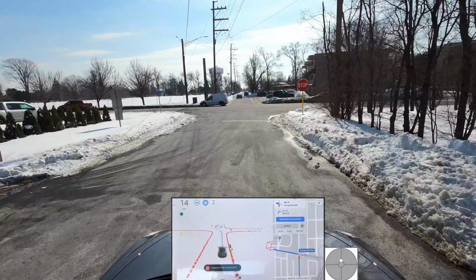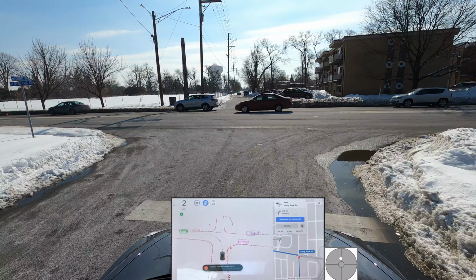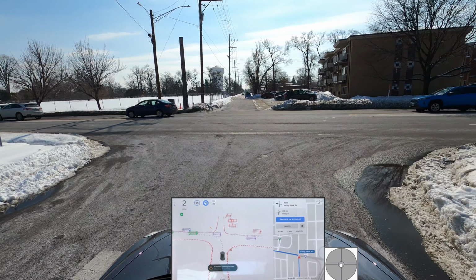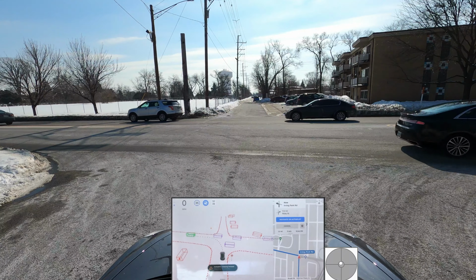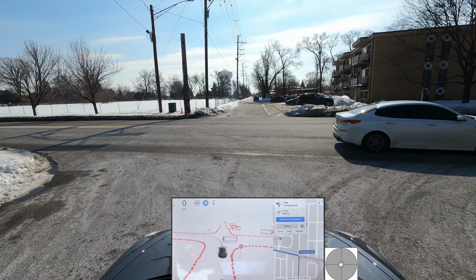So here we have a kind of challenging stop here. And as a reminder, FSD doesn't make the car fully autonomous. I'm taking over if need be. And if I see anything that is not good, I'll be disengaging or reporting to Tesla. Any action we do in the car, so it might be acceleration, braking, taking over, etc., all of that is reported and sent to Tesla.